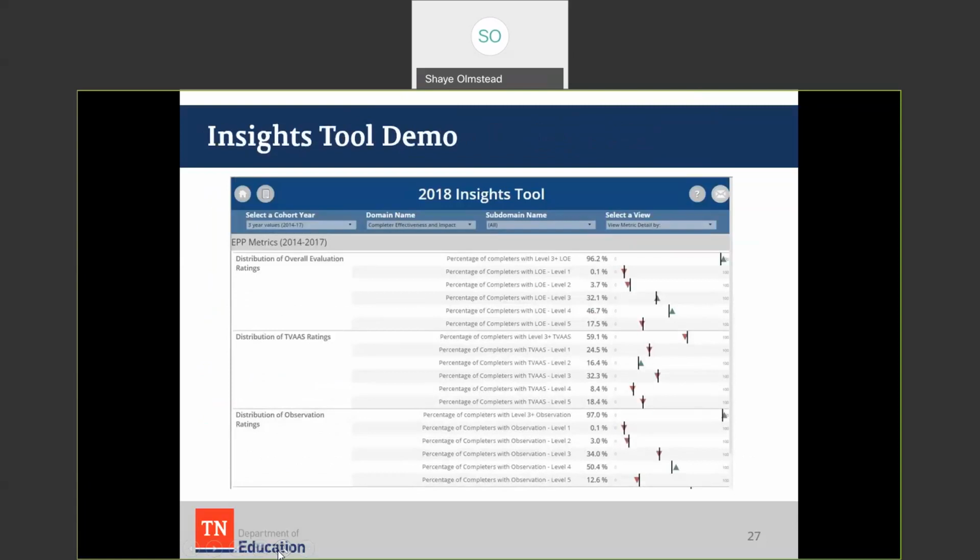So right here, what we have is a 3-year average, so how teachers performed from 2014 to 2017 on that domain 5 that we just talked about, completer effectiveness and impact. And what I did is I just chose the distribution of their TBOZ ratings. So you can see how an EPP can go in and see how the percentage of their candidates who score each specific TBOZ rating, so 1, 2, 3, 4, 5, changes, as well as the overall LOE score and their observation ratings.